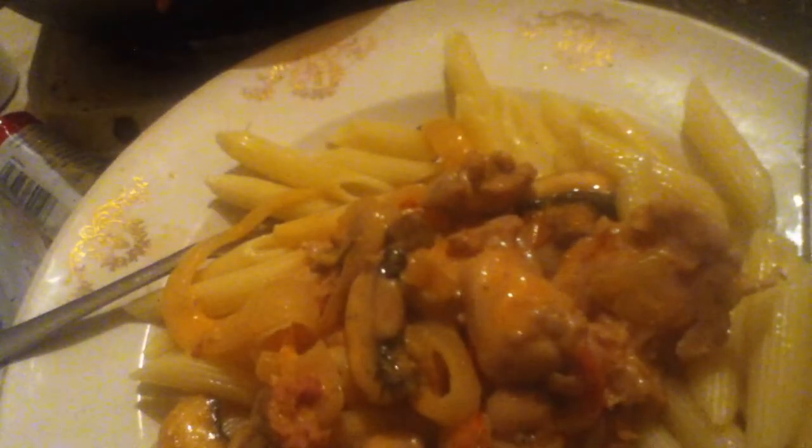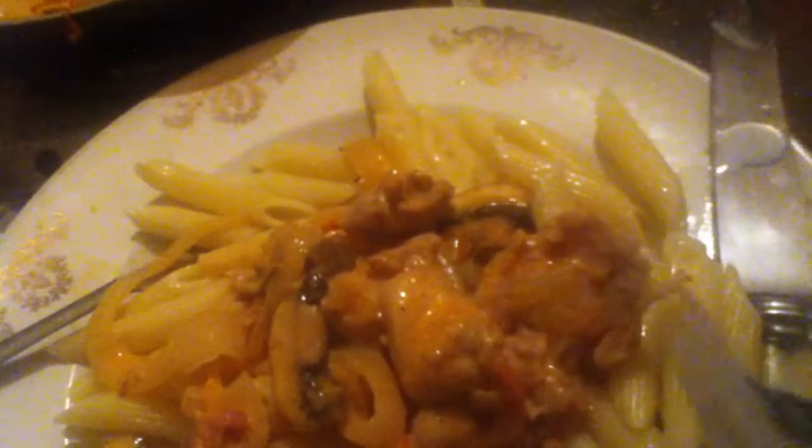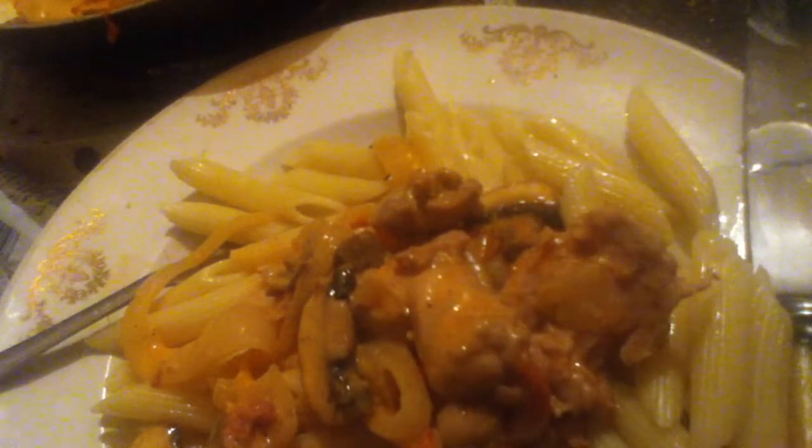Now I have some of what would be the parmesan, but I'm using prosciutto instead, and I'm just going to rip it open. Look, I don't know if you could see that, but I actually ripped it open. So now, I'm going to tap this on the top. This is the grated cheese.